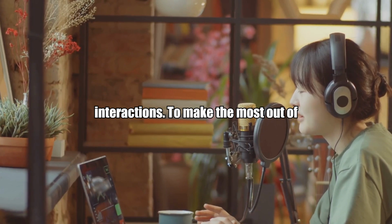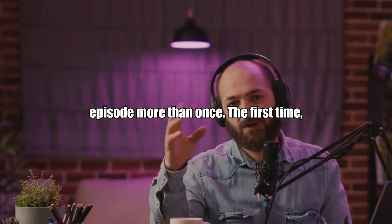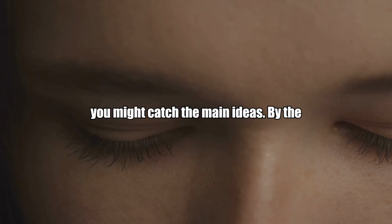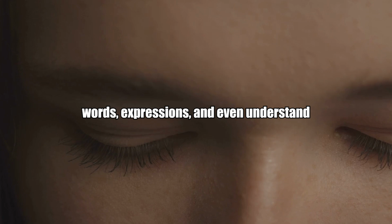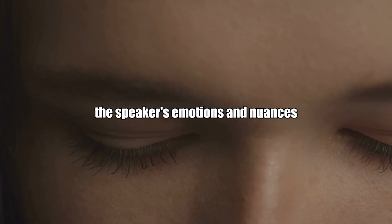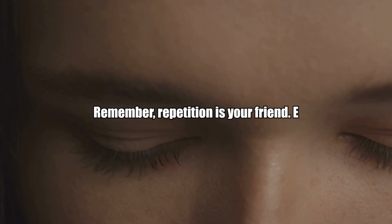To make the most out of podcasts, try to listen to the same episode more than once. The first time, you might catch the main ideas. By the second or third listen, you'll notice new words, expressions, and even understand the speaker's emotions and nuances better. As you grow comfortable, remember repetition is your friend.